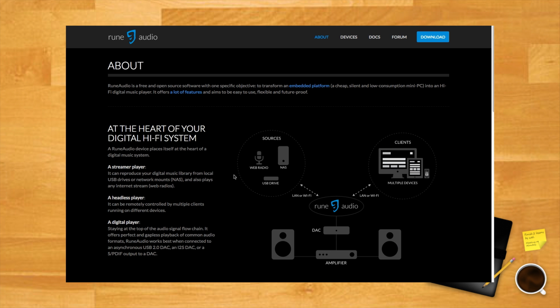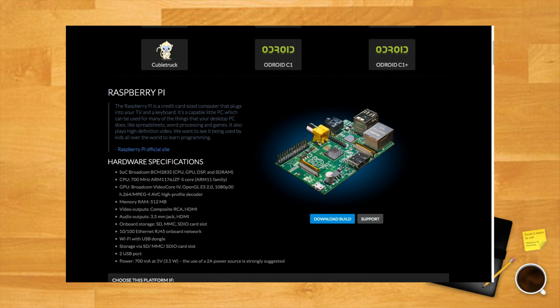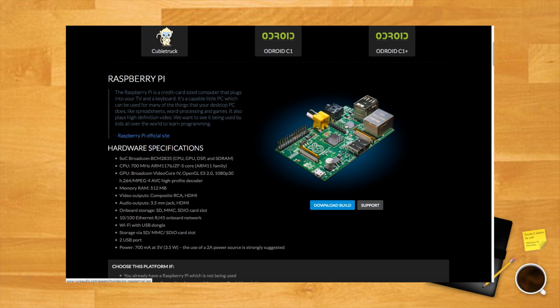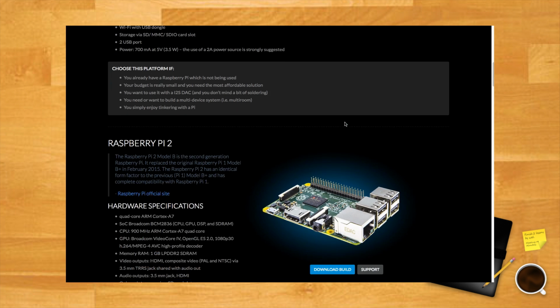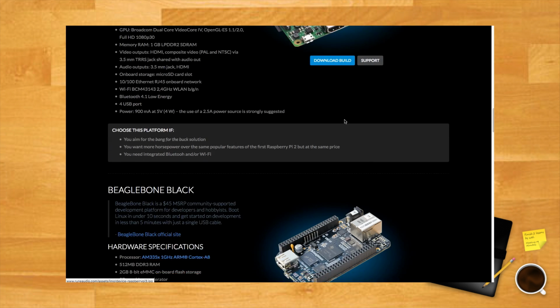Even better, its web-based interface means you can control it wirelessly throughout your home. This includes Windows and Linux computers as well as Android-powered mobile devices. Common audio formats like FLAC, WAVE, MP3 and ALAC are supported. You also get native DSD playback with DSD over PCM. For a list of all the features, see the RuneAudio website.